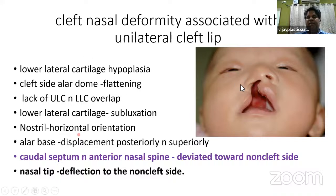Cleft nasal deformities associated with the unilateral cleft lip are lower lateral cartilage hypoplasia, clefting of the alar dome, lack of upper lateral and lower lateral cartilage overlap, lower lateral cartilage subluxation, horizontal orientation of the nostril, and alar base displacement posteriorly and superiorly.